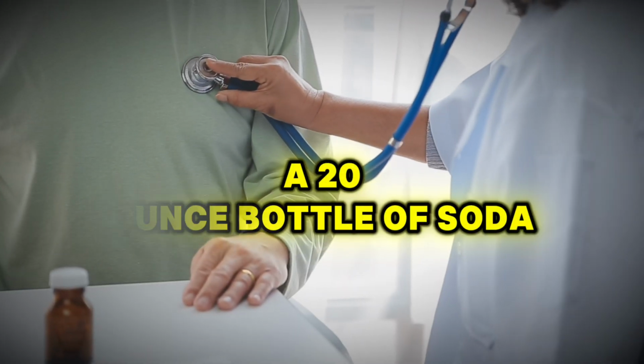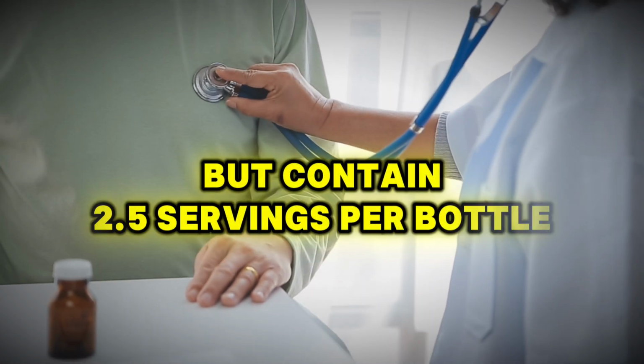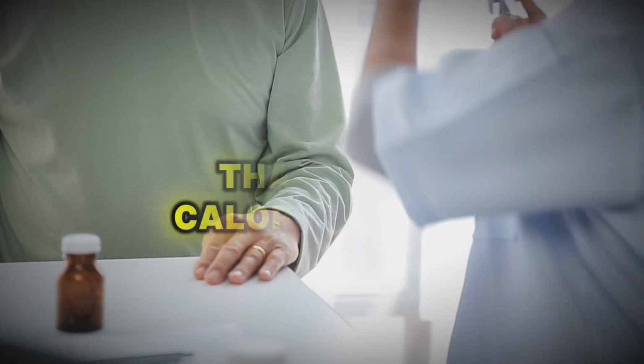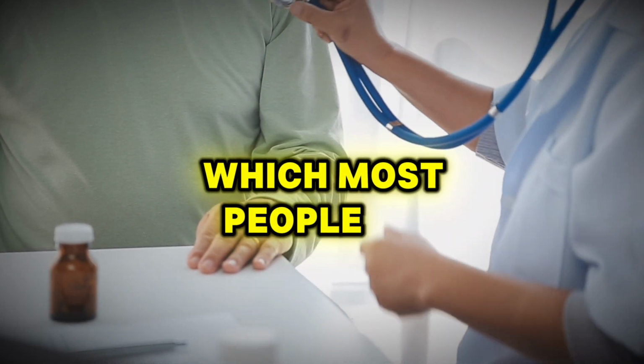The same goes for calorie counts on seemingly single-serving packages. A 20-ounce bottle of soda might list 100 calories per serving, but contain 2.5 servings per bottle. That's 250 calories if you drink the whole thing, which most people do.